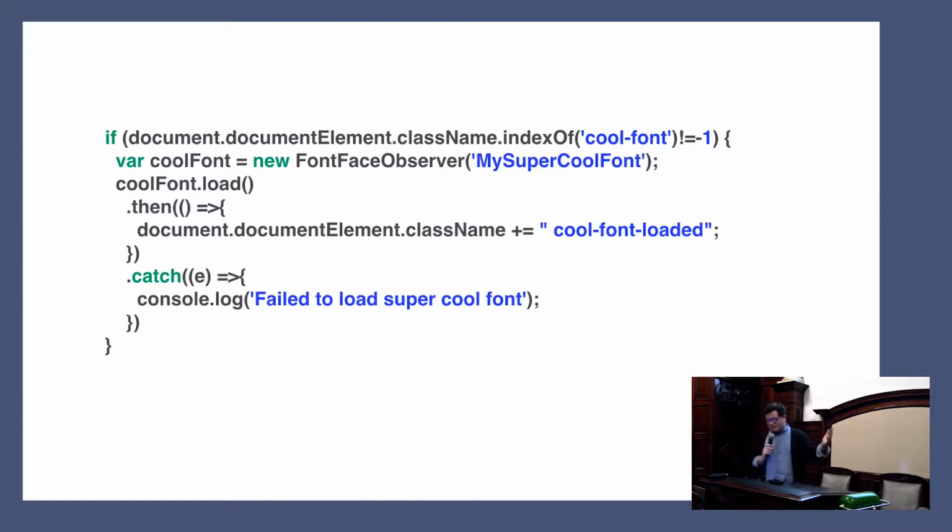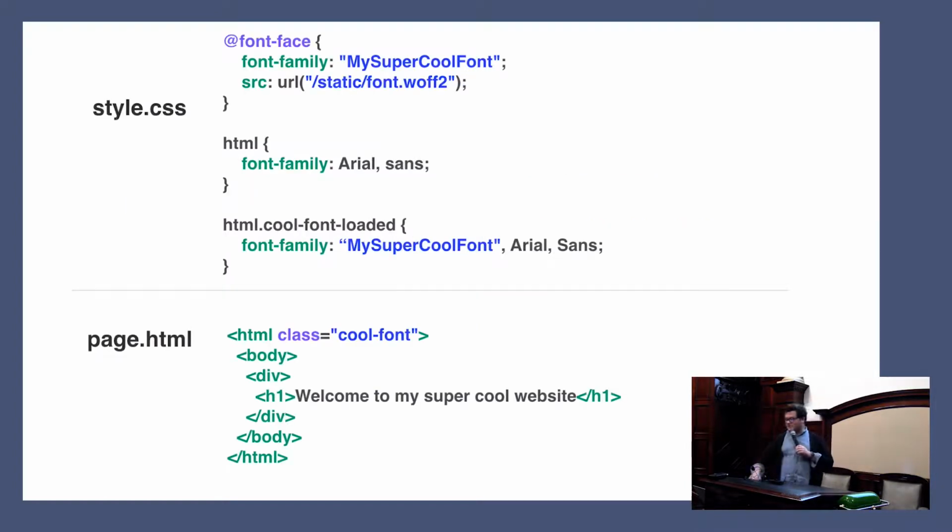The CSS and HTML of that will look like this, where in the HTML you have it set to Arial, and then when you add cool font loaded to your HTML, that's when you apply the custom font. So in this context, you can see in the HTML, it only has cool font. That's what it's like when you first get to the page. Then your JavaScript runs off, goes and grabs the custom font, and when it's got it, it then applies the cool font loaded. Now, we have the font loaded onto our page, and we can see it in all its glory.